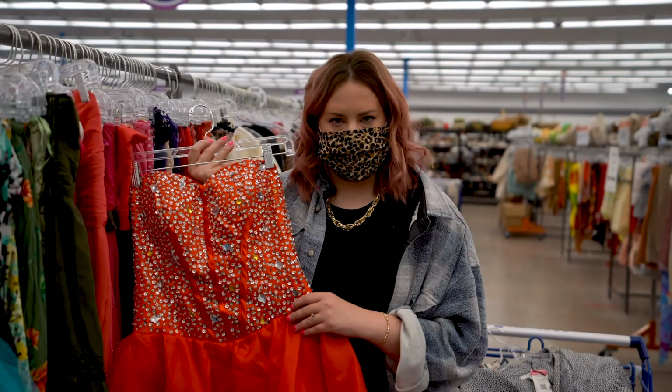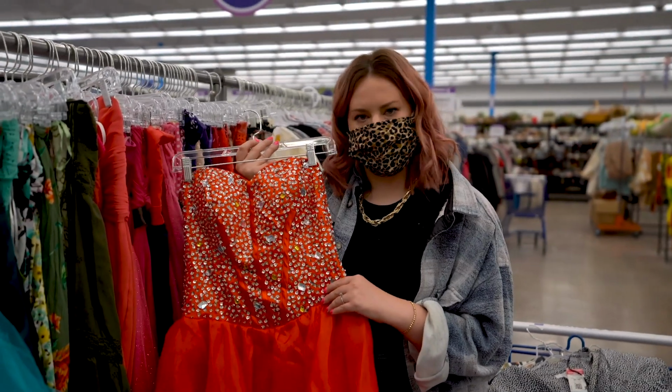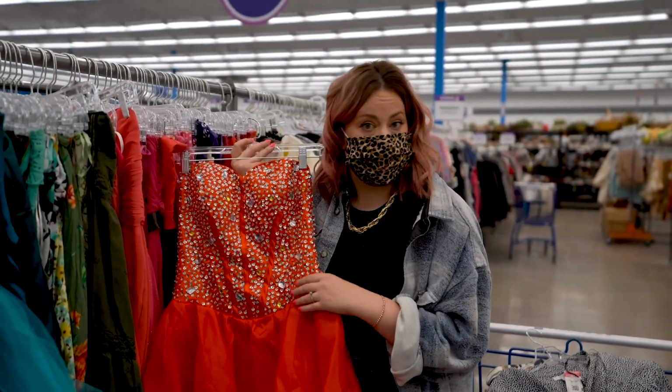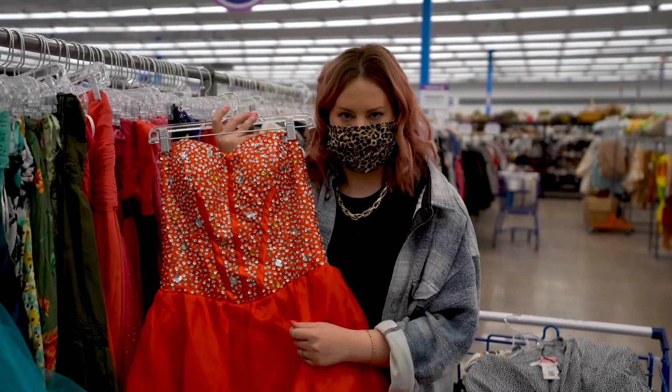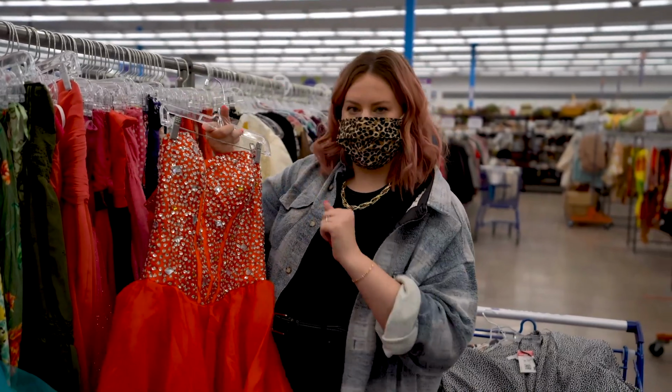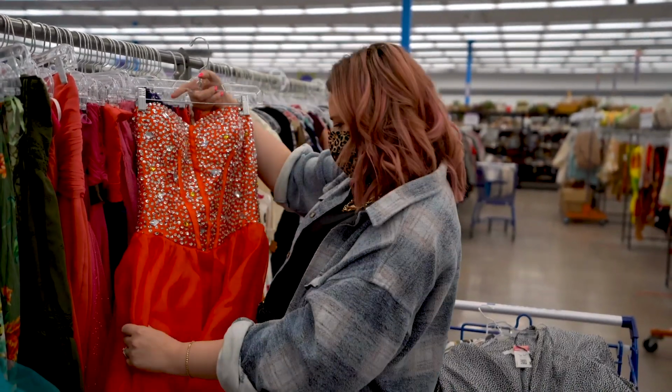I feel like you could be a really glamorous Wonder Woman with this dress. You could go to prom, but I just feel like with the colors, with the silver and the gold and the red, put a tiara on there, you're Wonder Woman. We love that.